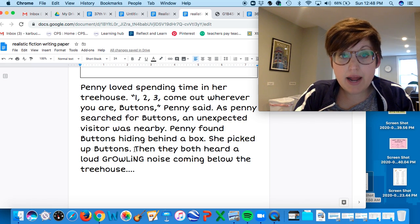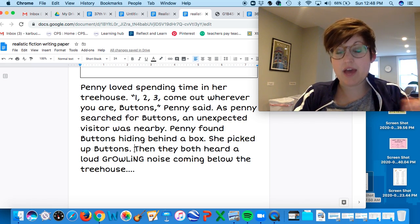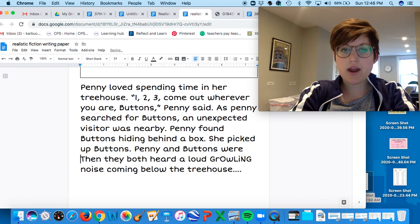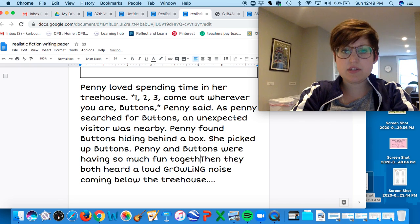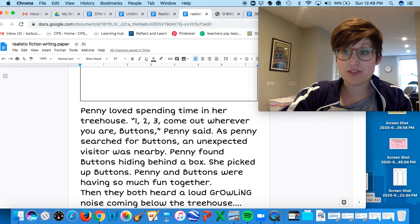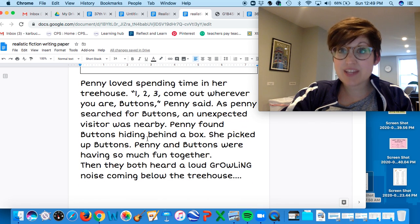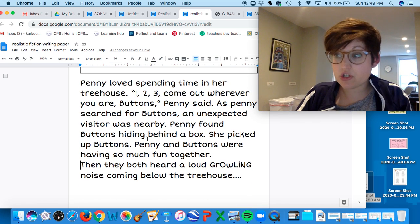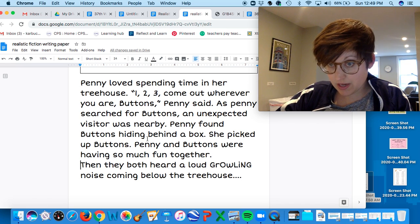And maybe I could put how they felt before they heard that noise. So I could say, Penny and Buttons were having so much fun together. Then they heard a loud growling noise coming from behind the treehouse. So that is giving us a lead-in to what we are going to be writing tomorrow, which is the trouble that they will be getting into.